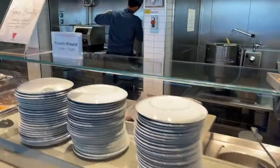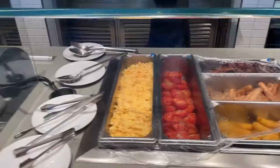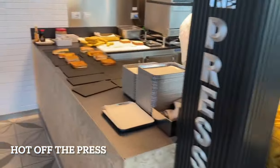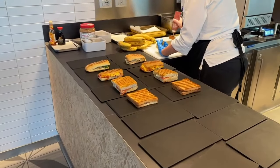These are delicious. They have a spicy one that is absolutely to die for. In the morning, they do an express breakfast here, so if you're on the go, you can just grab breakfast really quick. Next is Hot Off the Press. So this is where you're going to find paninis and sandwiches of all sorts. There's a Nutella sandwich, peanut butter and jelly, everything you can think of.